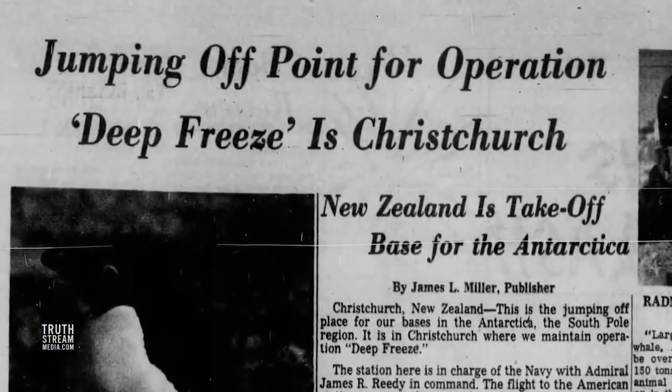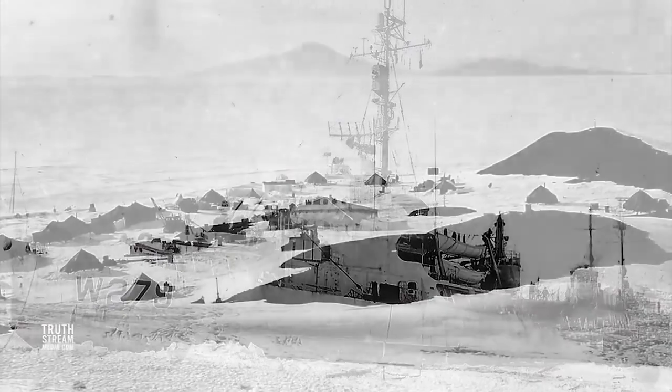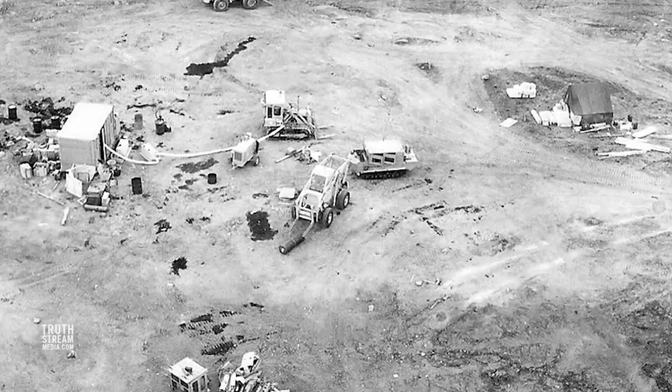Operation Deep Freeze was commenced by the U.S. in 1955, 2 years before the International Geophysical Year, sending thousands of naval and Air Force troops as well as militarized construction units from the Navy Seabees to carve out permanent bases to support the scientific effort.